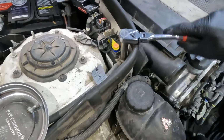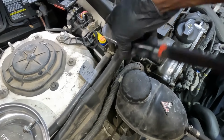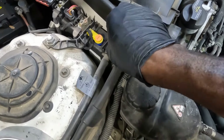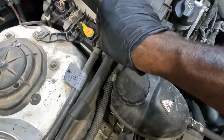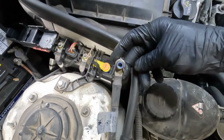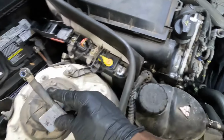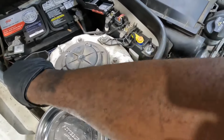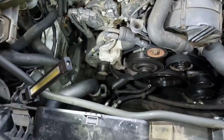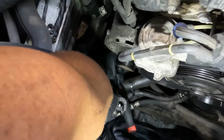So we're gonna undo this nut. We're gonna carefully remove this nut. So this nut stays on the cable. That's good. This nut stays on the cable, so we're just gonna push it out of the way, just like that. So now we no longer have power going to the alternator. Now we're gonna remove the bolts for the alternator. I'm gonna start with the bottom bolts first.